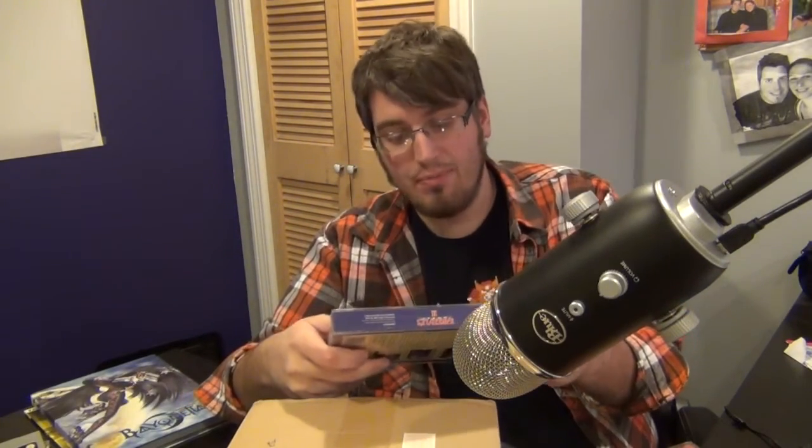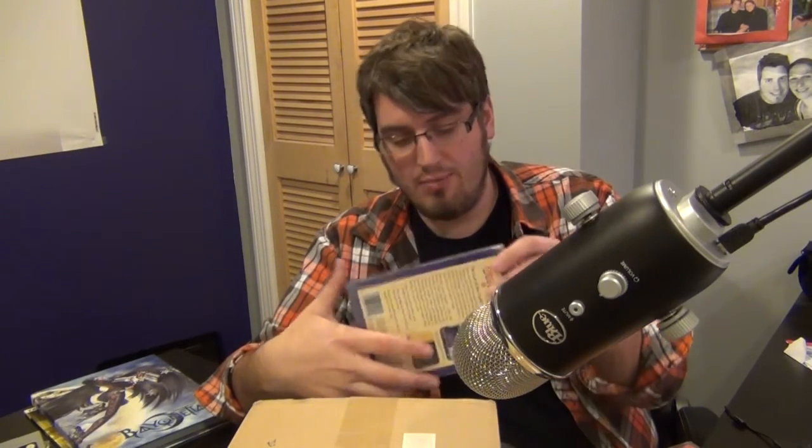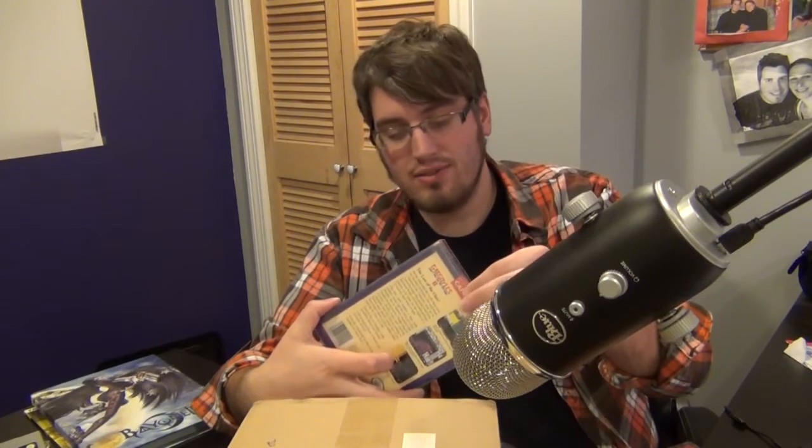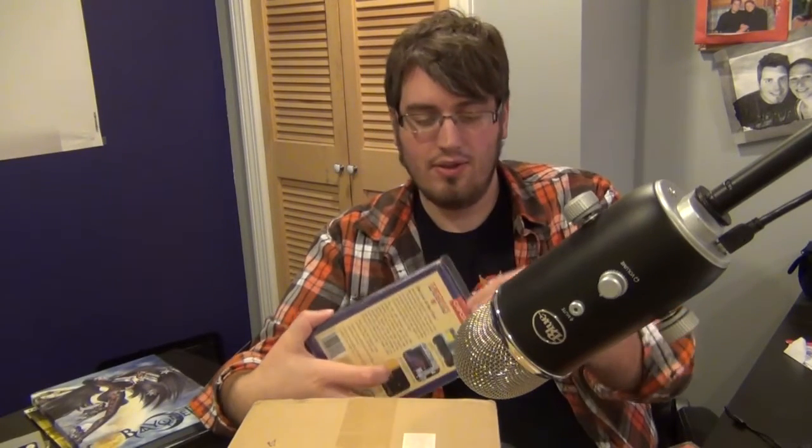Gargoyle's Quest 2 for the Nintendo Entertainment System. Yeah, that's right, Gargoyle's Quest 2. It's not complete, so I just want to say it's not complete. It is the box and the game. Both are in really good shape. I'm going to go ahead and open up the box so I can show you guys what I got.